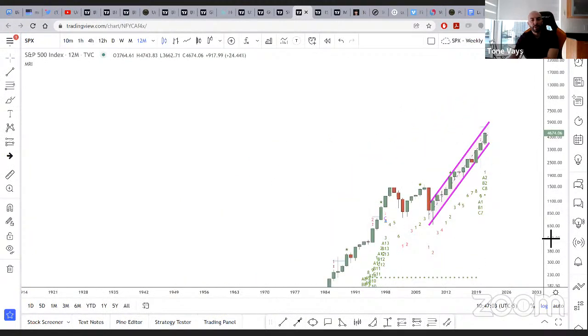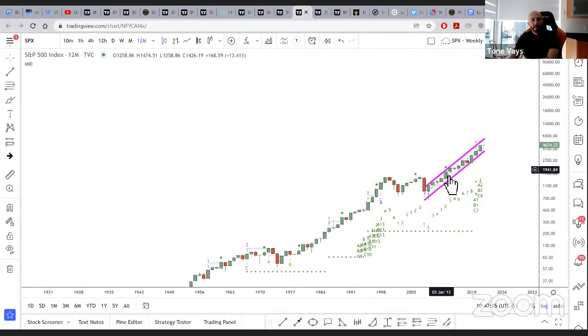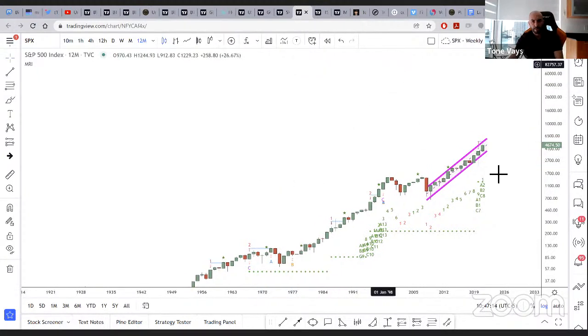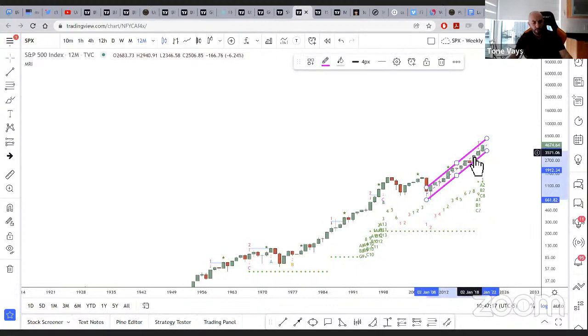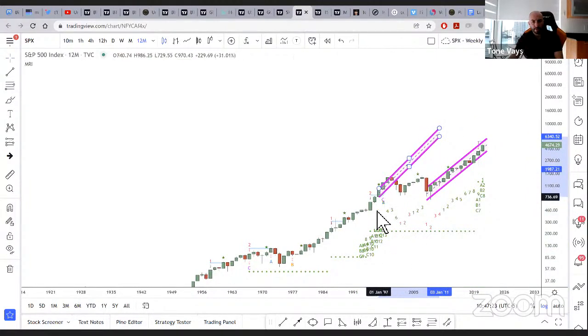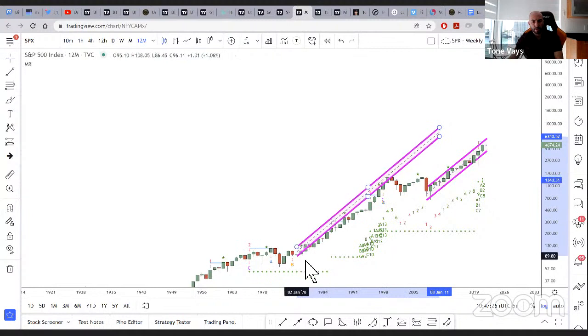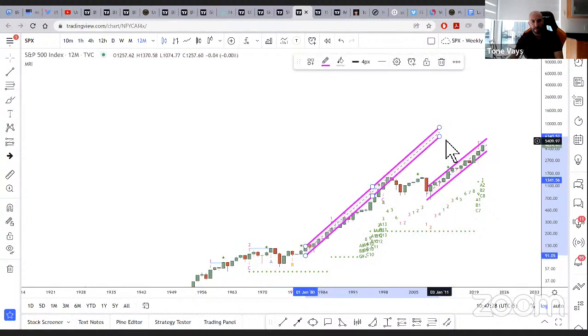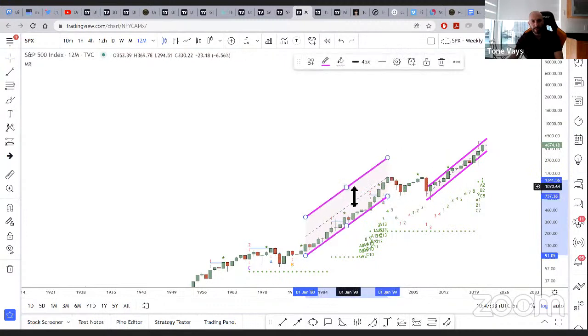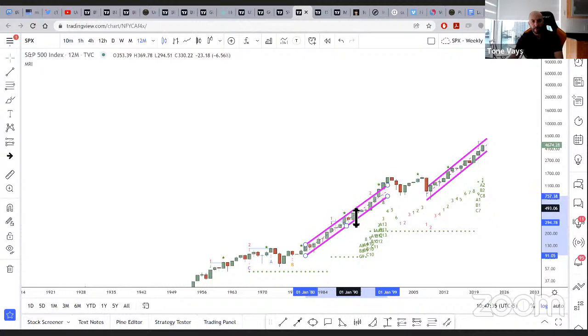I consider the current trend identical to, oh, what is that? If I continue the current trend, well, yeah, it's not going to be similar to the last trend that we had right there.